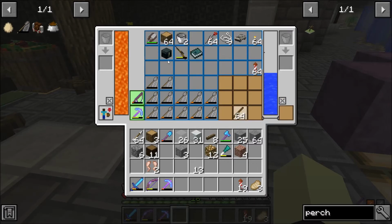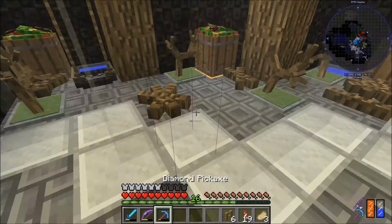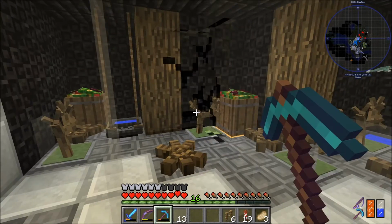Actually, I think I'm gonna do that. That sounds like a good idea. So let's make some fences really quick. Okay, we gotta break in and immediately close it behind us.